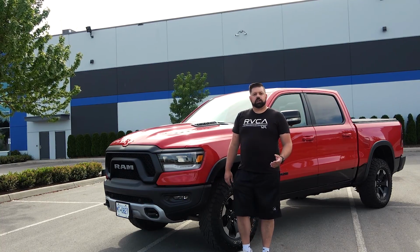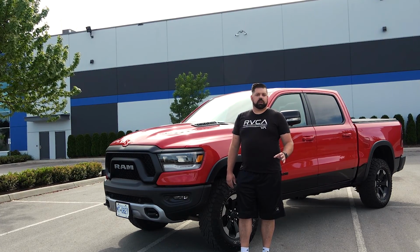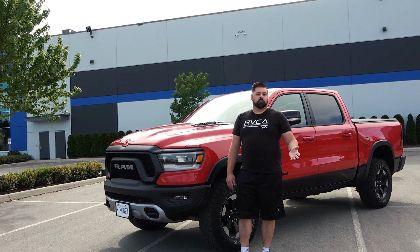This particular truck is finished in flame red with the black two-tone, and I think it looks great. Over the course of the last week, it has drawn a lot of attention from onlookers.